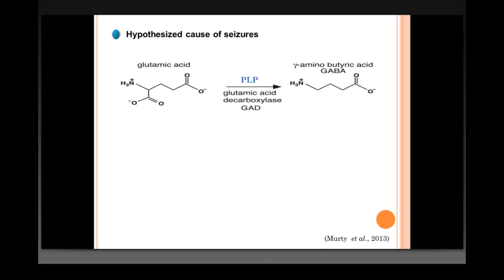Now, how BLB leads to the development of seizures is explained. One hypothesis that explains the pathogenesis of seizures is the one shown here. BLB is a cofactor for an important enzyme in the brain called glutamic acid decarboxylase, which is responsible for the conversion of glutamic acid, the main excitatory neurotransmitter in the brain, to the main inhibitory neurotransmitter, gamma-aminobutyric acid, or GABA. So blockade of this step, or depletion of BLB, leads to inactivity of the enzyme that is dependent on BLB, and this subsequently leads to diminished concentrations of GABA, which is the inhibitory neurotransmitter. This is one hypothesis that explains the development of seizures in these children.